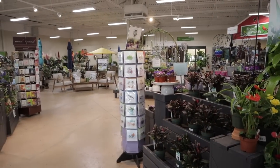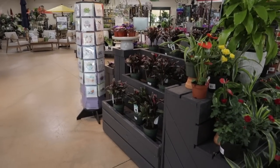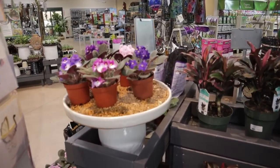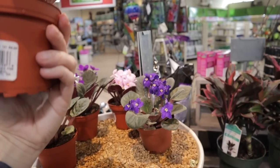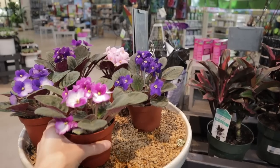So I've just walked in and the houseplant section is back there, as you can see, but they usually have some nice plants inside as well. So I just wanted to take a quick peek at what they have. First up, I saw these gorgeous African violets. Look how beautiful they are. $5.99, that's a great, great deal. Ooh, those are so pretty.